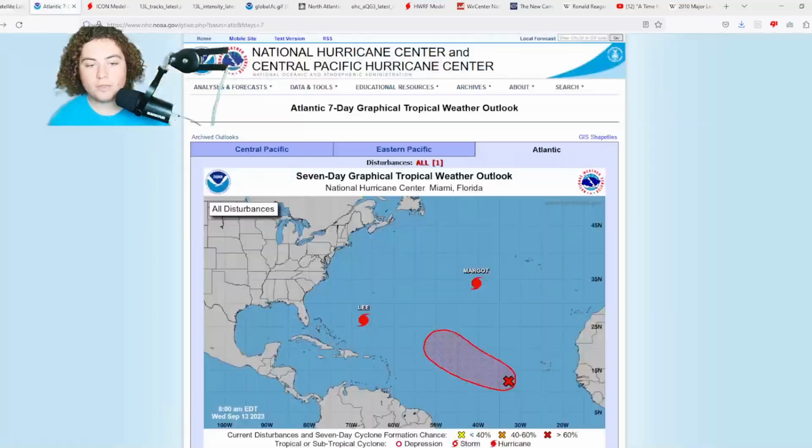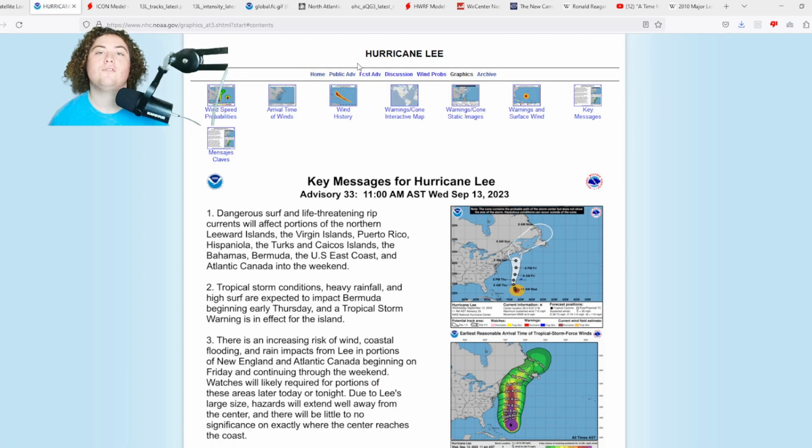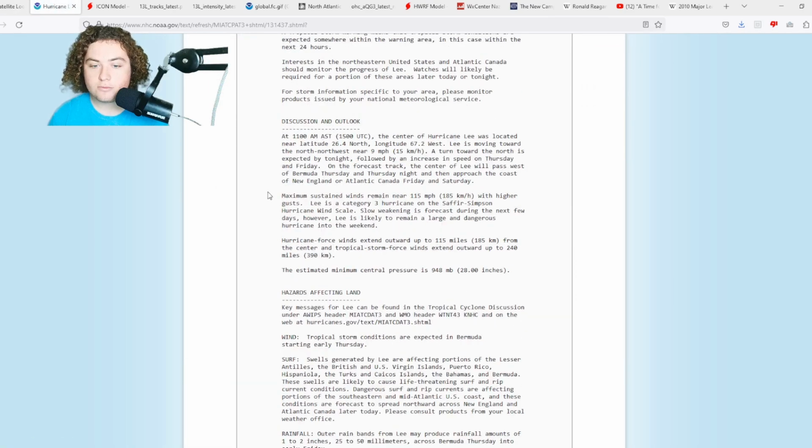We're going to go ahead and start with Hurricane Lee, still a major hurricane, Category 3 with winds of 115 miles per hour. It is starting to make that turn to the north. It is now moving north-northwest at 9 miles per hour. Its current location is 26.4 degrees north, 67.2 degrees west, and the current pressure is 948 millibars as of right now. The pressure has been fluctuating up and down as of late, so we'll have to keep an eye on it. This is also a very, very large hurricane right here.